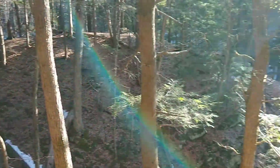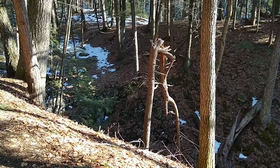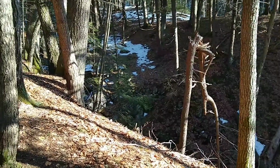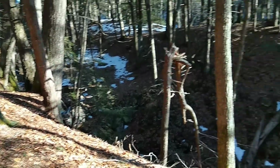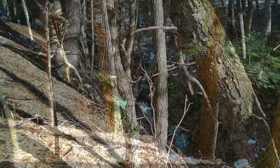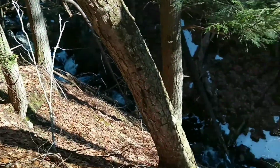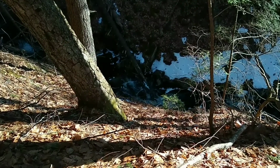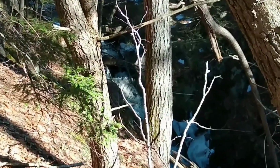This gorge is seriously impressive. They saw online that it was a 90-foot gorge. It's just straight down on both sides. The falls are down that way. I'll see if I can get a good angle, but this gorge is intense. This will probably be the best I can do. It is just a straight drop off. See it right there.